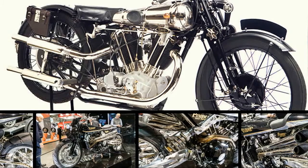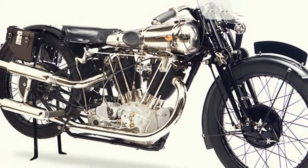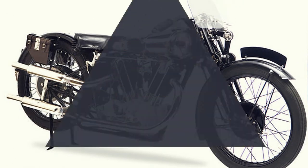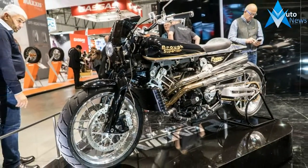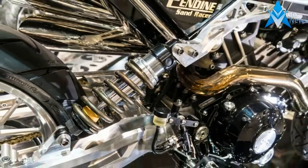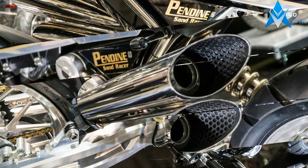Brough Superior are still very much the Rolls Royce of motorcycles, and with the full production SS100 MK2 now on sale in the UK, the firm is genuinely back in business. But just as we've become used to their bold modern interpretation of the vintage Brough styling that makes the SS100 stand out in any crowd, the firm have created an even bolder new bike for 2018, the Pendine Sand Racer.